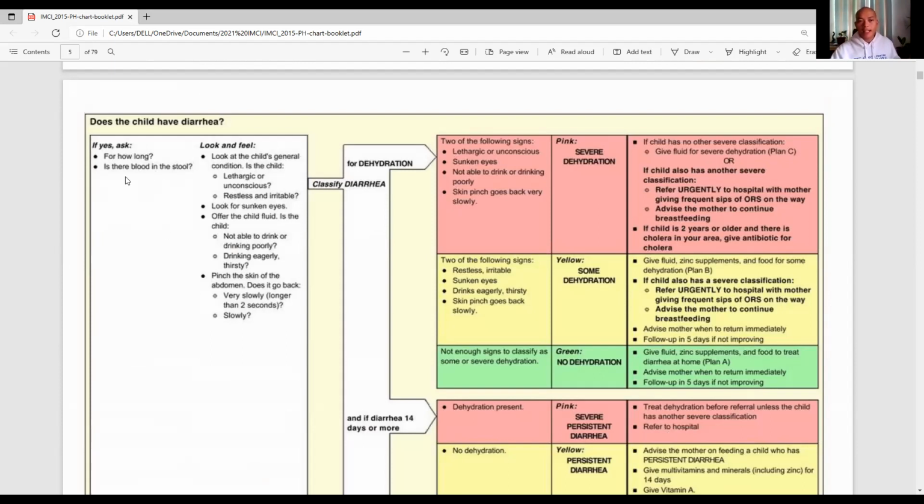How long is the diarrhea? Is there blood in stool? O ma'am, meron po bang blood sa pupu? Okay, so do you see red? Okay, assess for lethargy, unconsciousness, etc. So that is your class. For diarrhea, look for sunken eyes. We will have videos on sunken eyes tomorrow. Pinch the abdomen. We are looking now for dehydration.